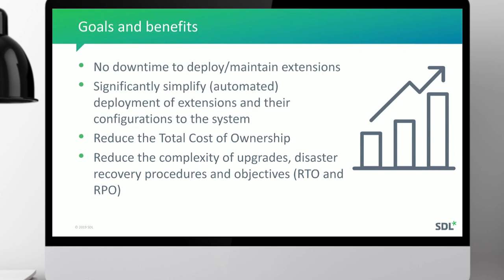Let's talk about goals we were thinking about when developing add-on service and benefits it can bring actually to you. So talking about the first bullet in the list, so no downtimes to deploy and maintain extensions. Basically, it means for you that deployment and updates for the add-ons will be done on the fly.